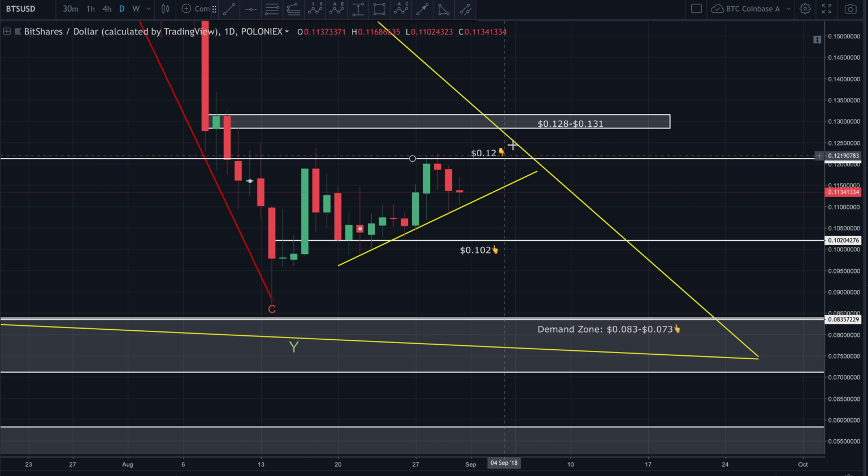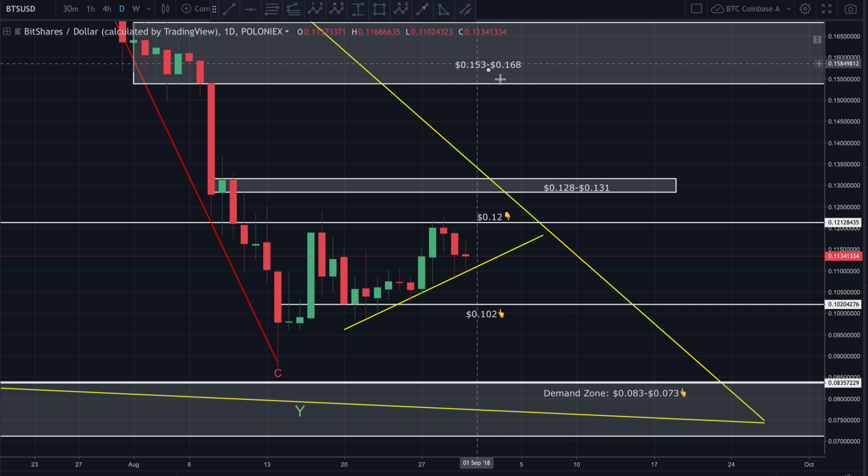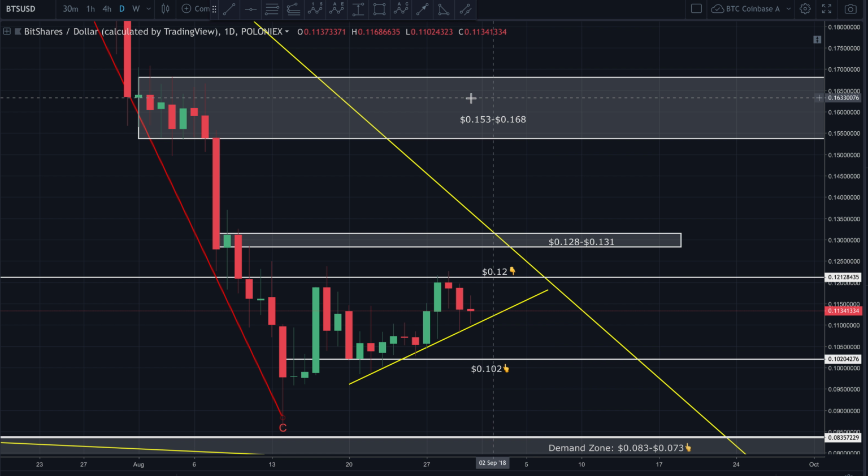So we can see there is a lot of resistance to the upside, so we're going to have a lot of volume, very impulsive move to break above all that resistance. But if it does break above this 13 cents, 13.1 cents, I think it'll be a very quick rise to at least 15.3 cents, this block up here. And there's a decent supply zone right here between 15.3 cents and 16.8 cents that I do think it'll find a lot of resistance at.